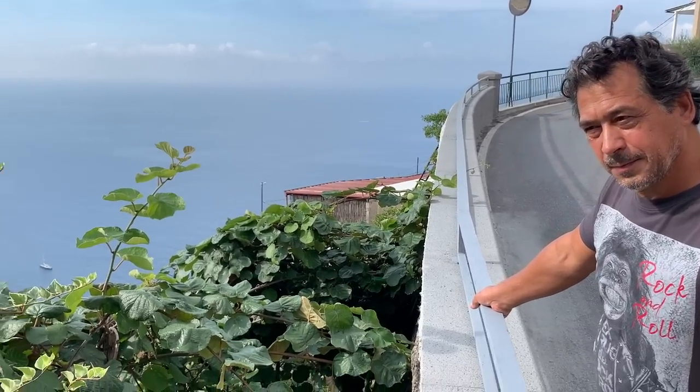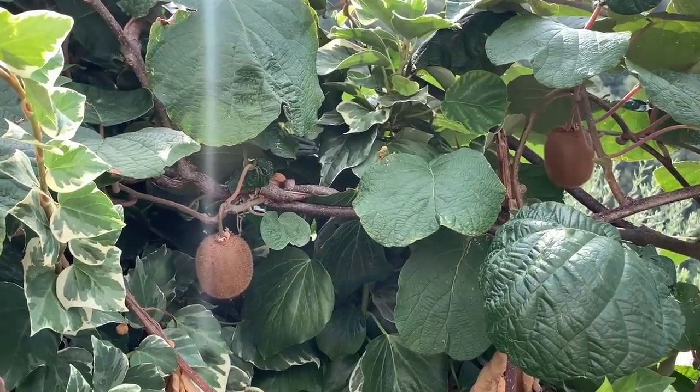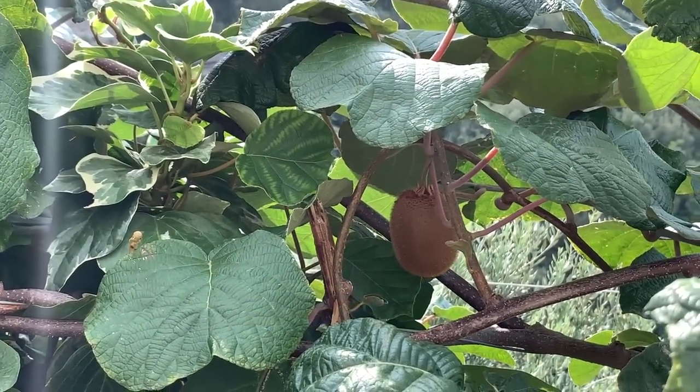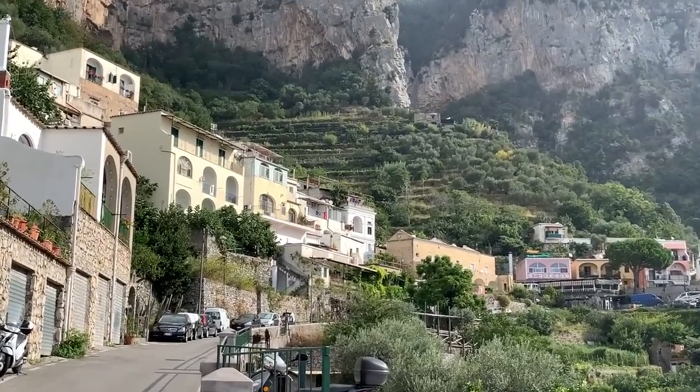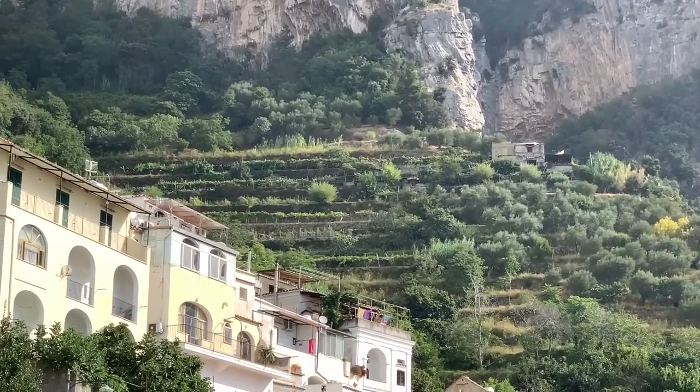Carlo has just pointed out this plant here. This is a kiwi plant. There's one down there. There's another one hidden away in there. That is where we are going.